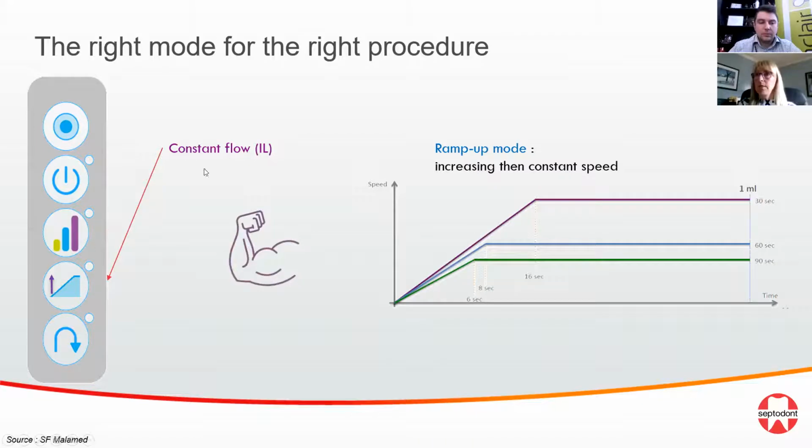We have two modes: the constant flow that most dentists use with the regular syringe, and we have the ramp up. Some dentists will go slowly at the beginning to freeze the soft tissue, then go back and re-inject because the tissue is more frozen. It's less pain for the patient. So it does that too with the Dentapen. We'll go very slowly at the beginning, a little drop, and it will pick up the speed you choose, okay?